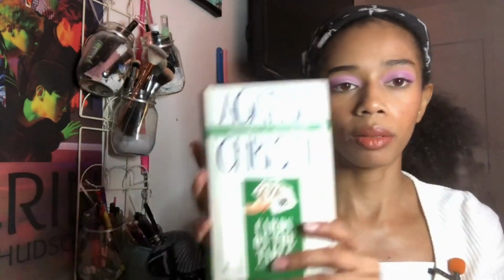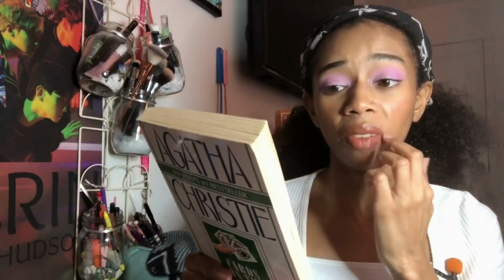So the first one here in this stack is by Agatha Christie. I know she's a very popular mystery author. I've never read anything by her, but I know many of her books have been put into motion pictures and all kinds of different things. This one is called Cards on the Table. And yes, it is about 4 people that get invited to play bridge, and they've all somehow gotten away with murder. But before they are even done with the game, the host ends up dead. So I'm excited for that.